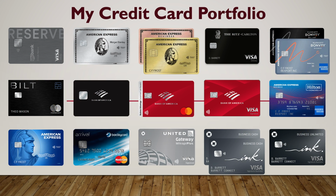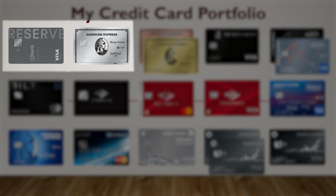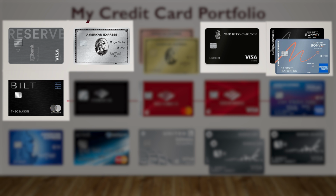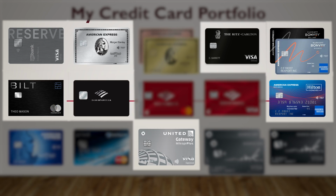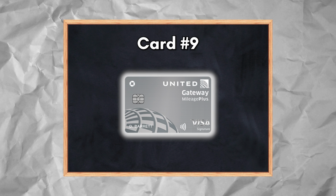And so with that in mind, the cards that we'll be ranking today are the US Bank Altitude Reserve Card, the American Express Platinum Card, the Chase Ritz-Carlton Card, the Marriott Bonvoy Brilliant and Bonvoy Business Cards, the Bilt Mastercard, the Bank of America Premium Rewards Elite Credit Card, the American Express Hilton Honors Business Card, and the Chase United Gateway Card. So now that we have our 9 credit cards selected, let's get started with card number 9, which is the Chase United Gateway Card.